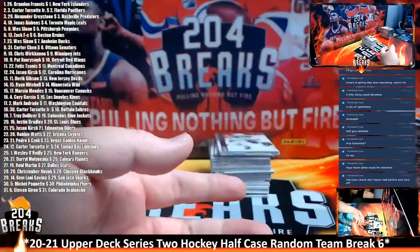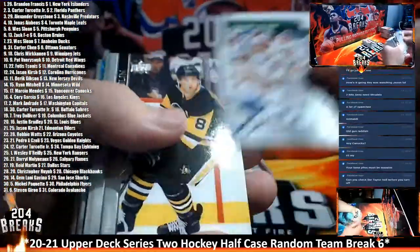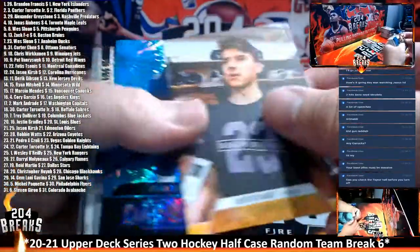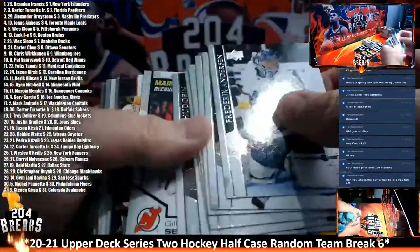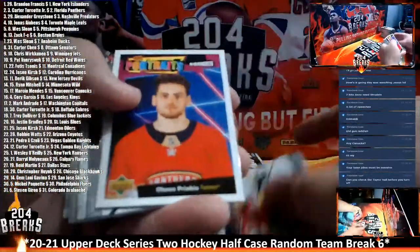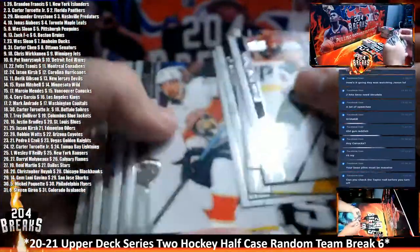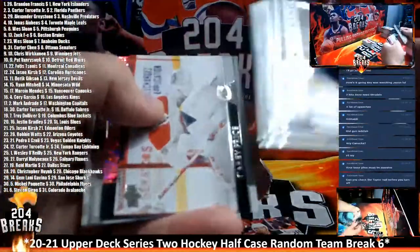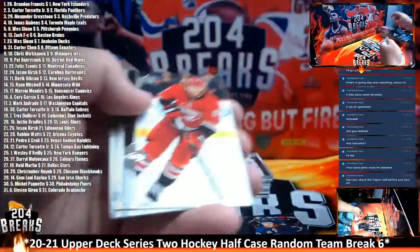Oof. It's getting slim here. Tampa award winner. Tampa Bay. Carter Hart for the Flyers. And then Braden Point Dazzler for Tampa. Gilly Sen. Devils. Chase Prisky going to the Panthers. Peyton Krebs. Vegas. Philip Kurashev. Chicago. Kurashev for the Blackhawks.